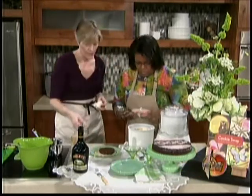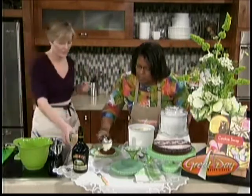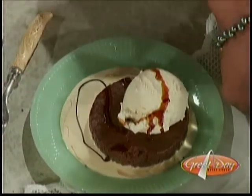Wait, where's the ice cream, honey? Oh, the ice cream too. You want to put it on top, and that's even better. Okay, we can't forget the ice cream. And I'm going to drizzle more syrup on top. And yes. Oh, absolutely. Really drizzle beautiful. Away. Okay. So there you have it.